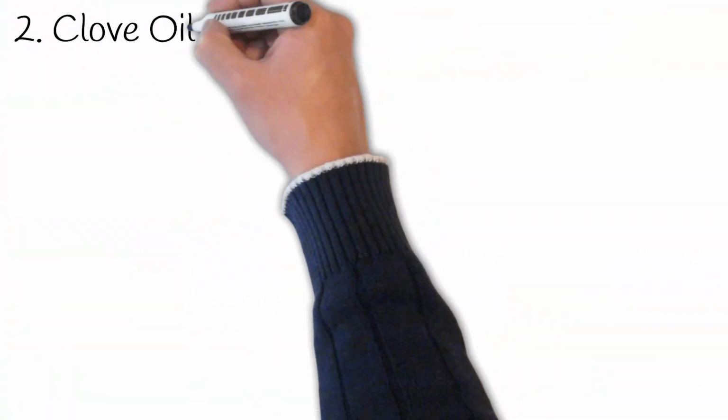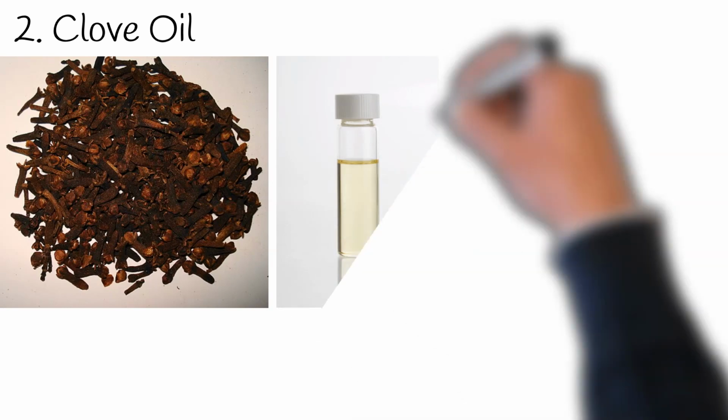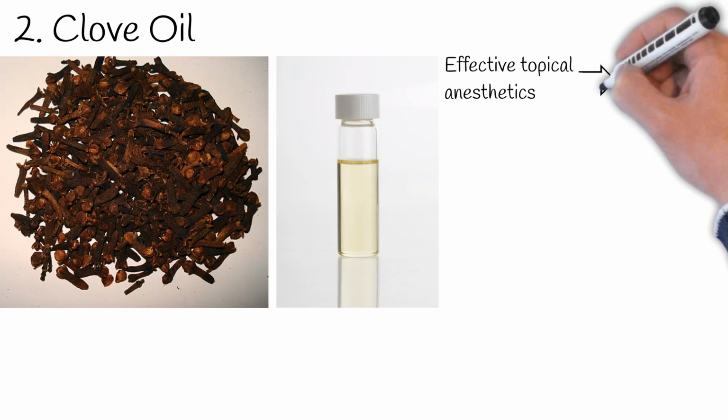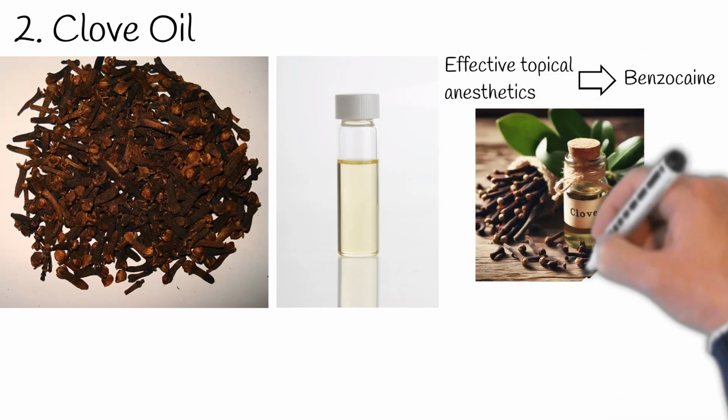The second remedy is clove oil. It has impressive efficacy against toothaches. For instance, a study comparing clove oil and benzocaine against a placebo as topical anesthetics found that clove oil was just as effective as benzocaine and considerably more effective than the placebo.